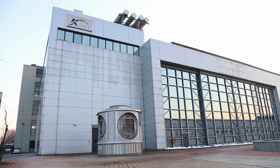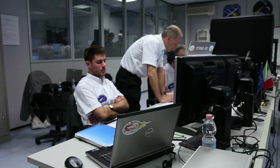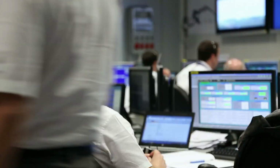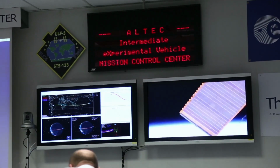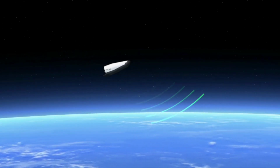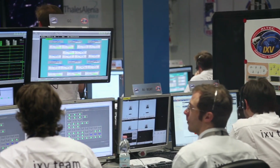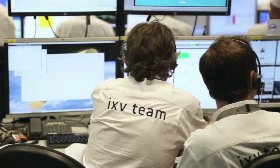Mission Control Center in Turin, the 11th of February 2015. The mission to send the IXV, the Intermediate Experimental Vehicle, into space was controlled from its own birthplace here in Italy. The 100-minute mission to launch the space shuttle from French Guiana into orbit and bring it back into the atmosphere at high velocity was the make or break moment for the engineers and technicians that had designed and managed the 210 million euro mission from the beginning.